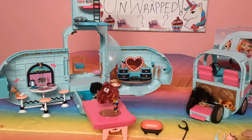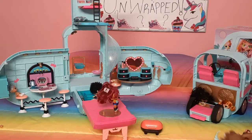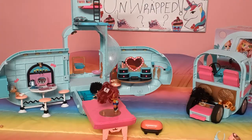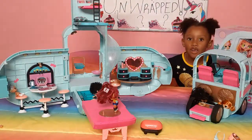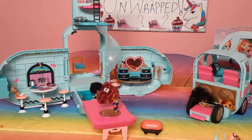Ta-da! I don't know what that is for. But we gotta take it out. This is our thing we have. It's the LOL Glamper. We have the LOL house. The LOL carrier. Wanna get those off? And make me a superstar!